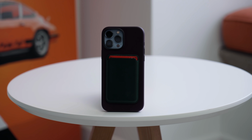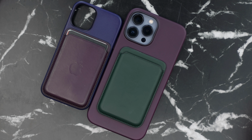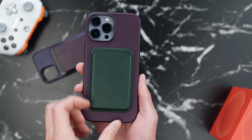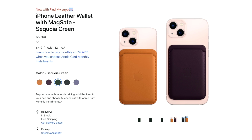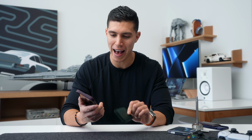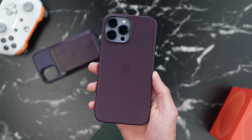You guys know that I'm a pretty big iOS user, so I've got my 13 Pro Max as my daily. The first one is just the leather case and of course MagSafe combo that you can get. And these are updated this year, especially the MagSafe wallet. This will actually let you track this on the Find My app. So in case you lose it with all your cards inside and this is floating around somewhere, you can always track it on the app.